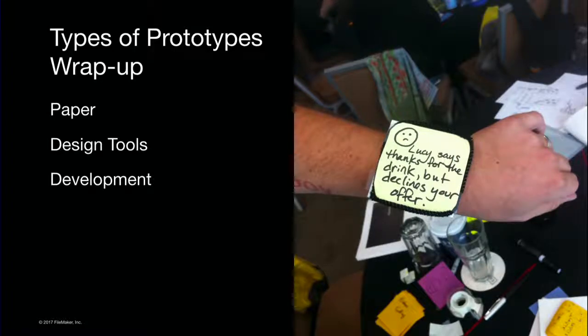So those are the different types of prototypes that you can build. Those are the different tools that are available to you. I got paper. And actually, I didn't even mention as part of paper, you can also use whiteboards, right? Whiteboards work really well, except for they're not as permanent, right? Unless you use a permanent marker, and then they're a little bit more permanent. But no one's going to like you.